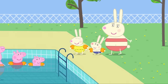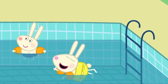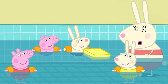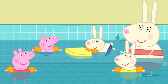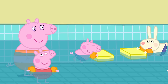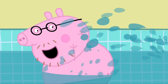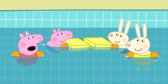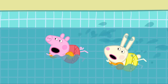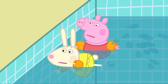Here is Rebecca Rabbit with her little brother, Richard Rabbit. Hello, Rebecca. Hello, everyone. Richard, hold on to this float and you can practice kicking your legs. George, would you like to try kicking your legs? Very good, but try not to splash. Big children don't splash. We're very good at swimming. When George and Richard are older, they'll be able to swim like us, won't they, Rebecca? Yes.